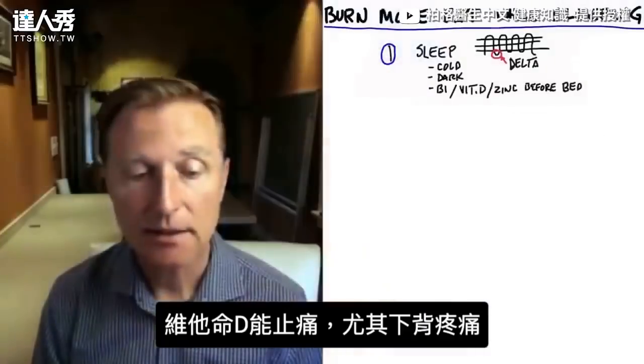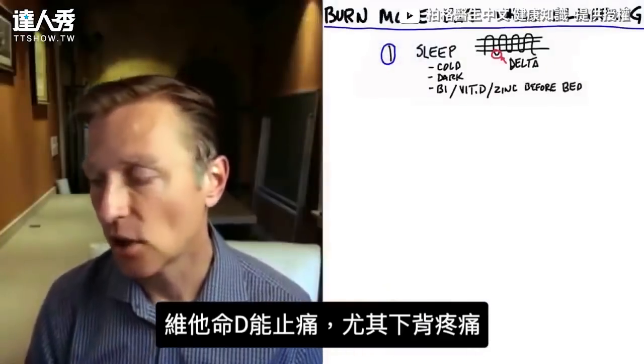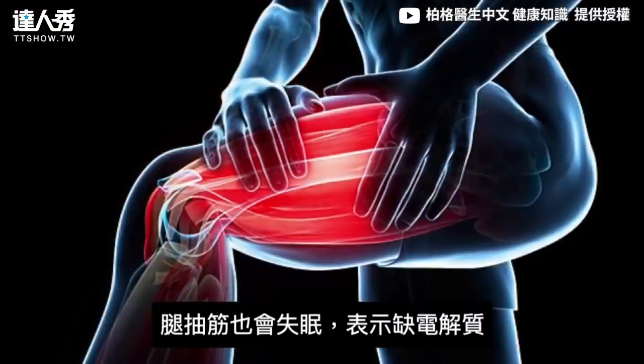Now, if you have pain, I already mentioned this, vitamin D is the best remedy for pain, especially if it's in your lower back. If you have leg cramps, that means you need electrolytes because leg cramps can keep you up as well.